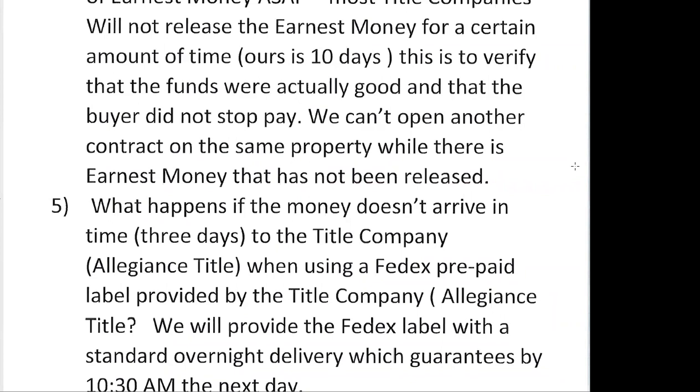And I cannot open another contract until that release of earnest money is made from the first contract that was made.